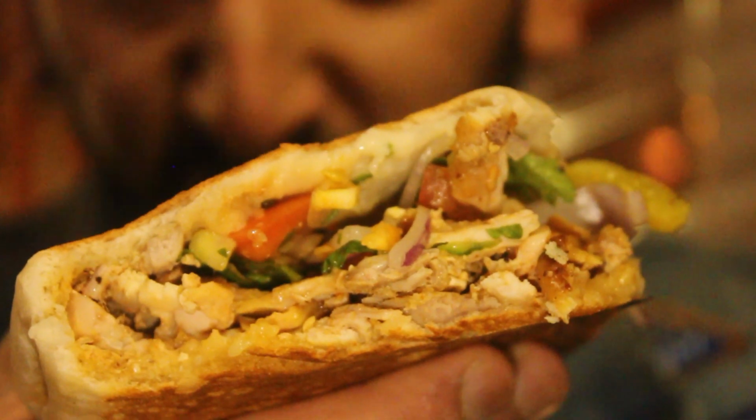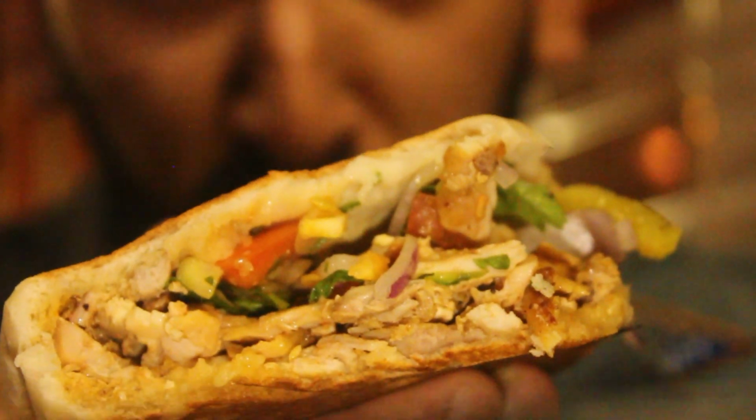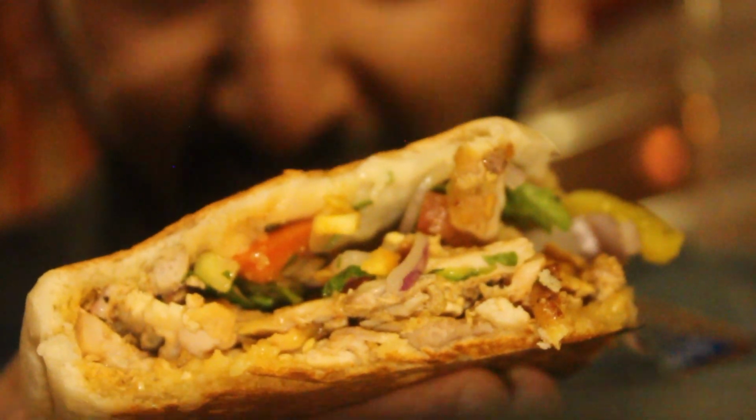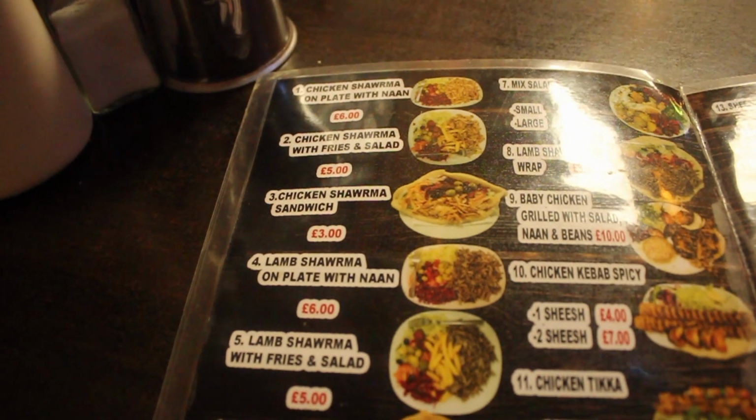You can see the layers, which is fantastic. You can see the chicken shawarma, the salad, the pickles, the pungent kick that gives. Fantastic, absolutely delicious. So most definitely this will be fantastic for a lunch, and value for money. Don't even get me started. £3 for this. Brilliant value for money.